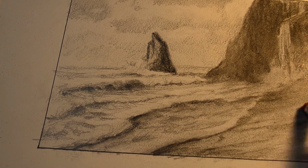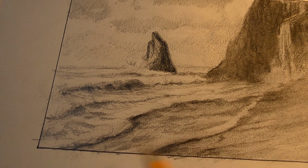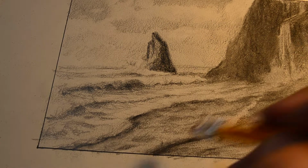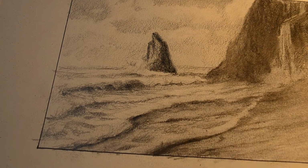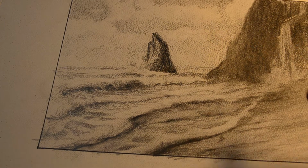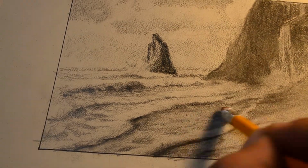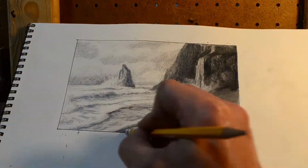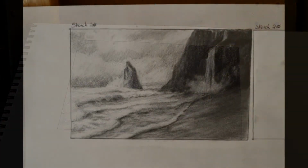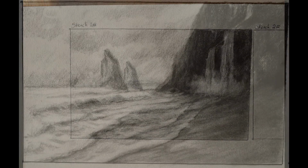And the idea for doing this didn't originate with me. I really was looking up different things online, and I really found that one of my favorite artists who's influenced me a lot has devoted an entire series on his YouTube channel to just sketching. You can see the finished sketch here with the waterfall coming in on the beach.